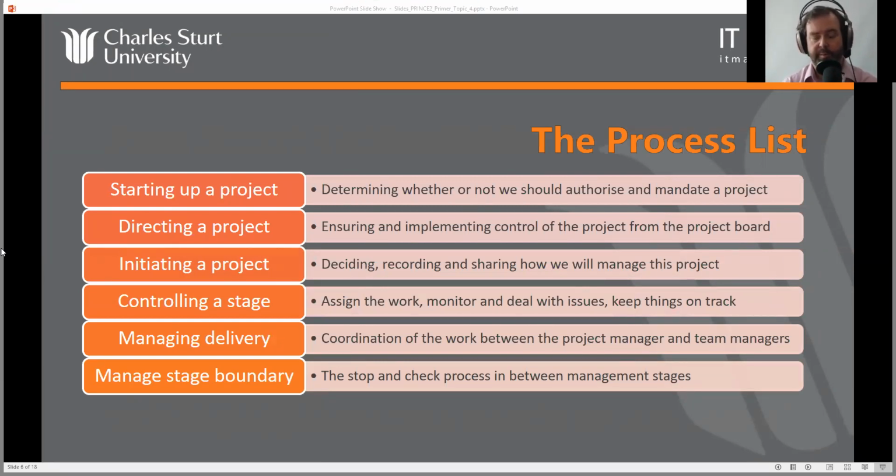For those of you who are curious, I have actually done an audio recording. I have put up a pre-recorded audio on initiating a project and on managing a stage boundary. And I chose those two because those two are very PRINCE2. These are, I think, two of the most valuable processes that the PRINCE2 ideology brings to project management. You can control a stage in many ways, and it's kind of obvious that we need to. It's kind of obvious we need governance oversight in directing a project.